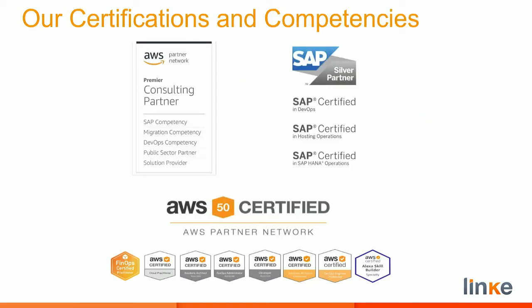As for our certifications and competencies as a company, we'd like to highlight as well that since the end of 2019, we've been awarded by SAP the SAP DevOps, Hosting Operations, and SAP HANA Operations certifications, which reflect our focus and our track record helping customers, SAP customers in this case, running in the cloud and managing their operations.